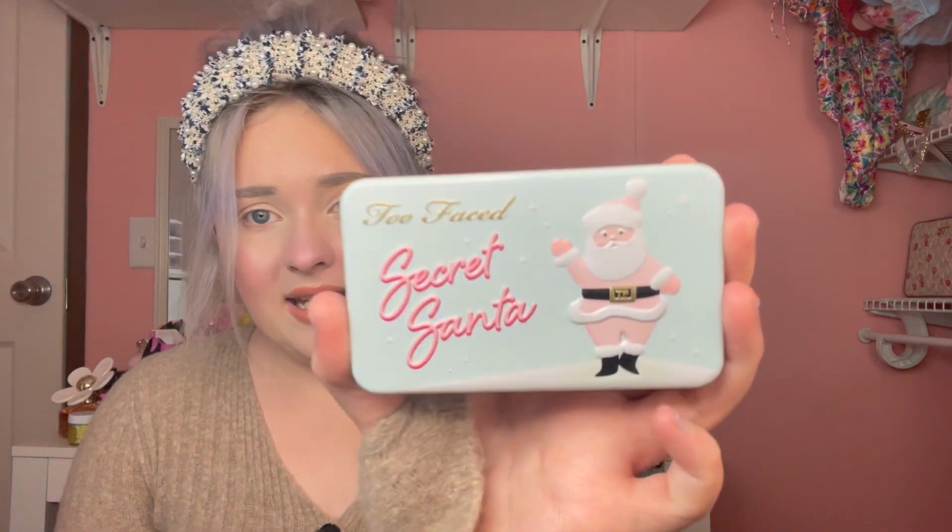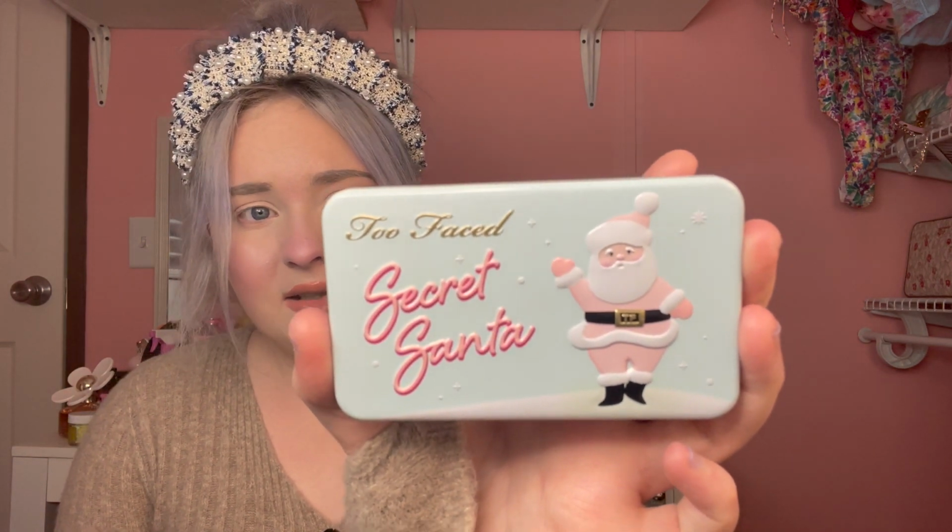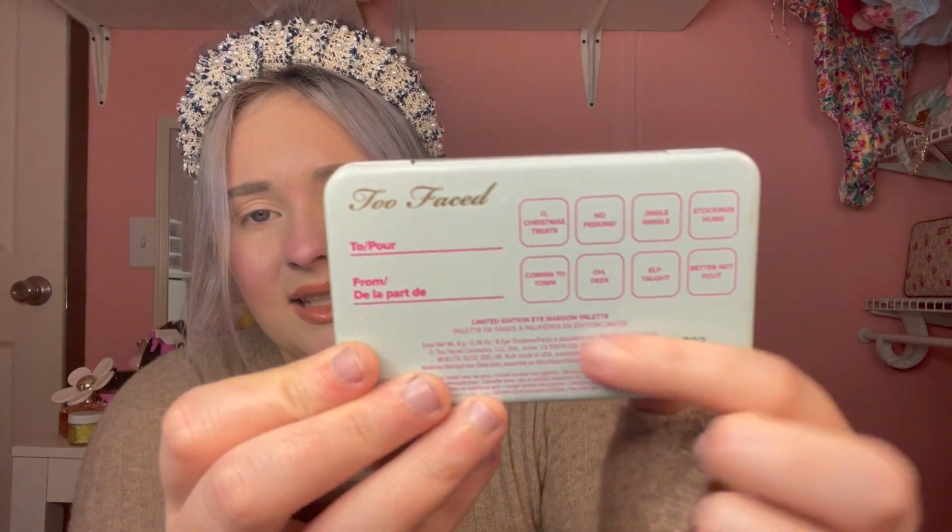But I have so many. I just threw it. I have so many of these little 10 palettes. I always pick them up if I can. Again, this one is called the Secret Santa. So this is what it looks like if you guys are curious. And this is what it looks like on the back. It does have the shade names. And then when you open it up, this is what you have going on.